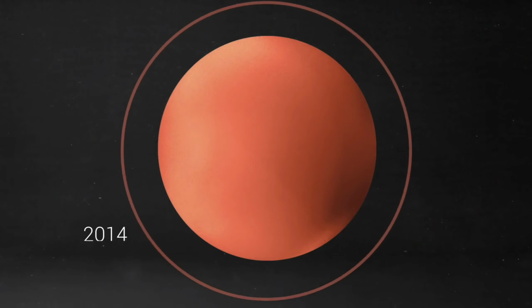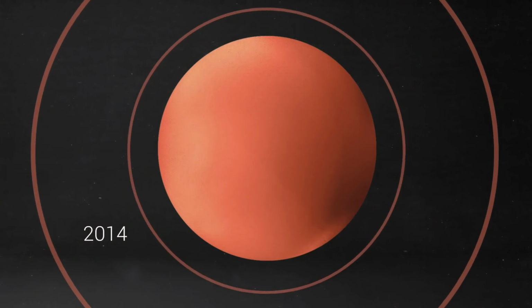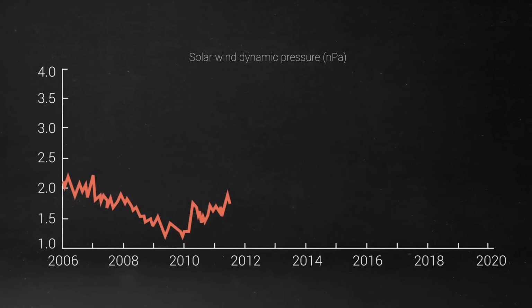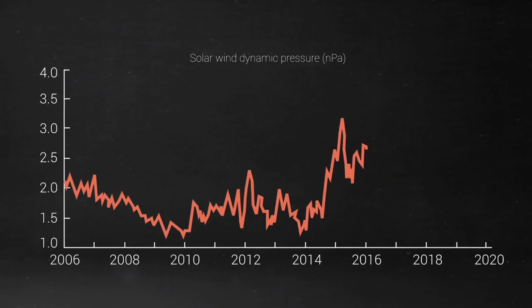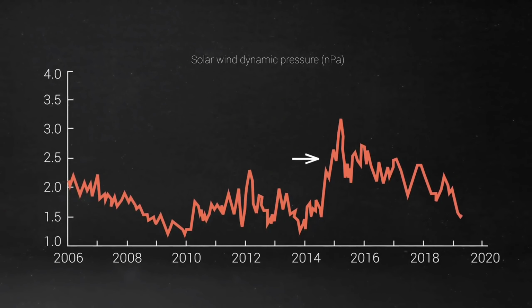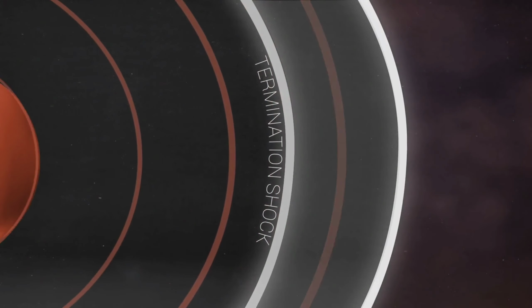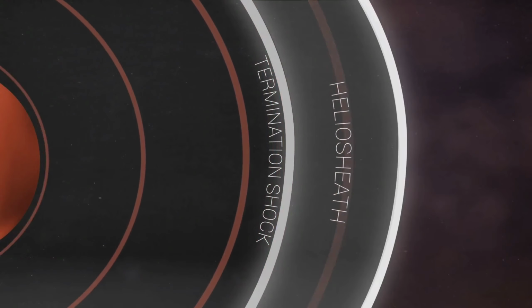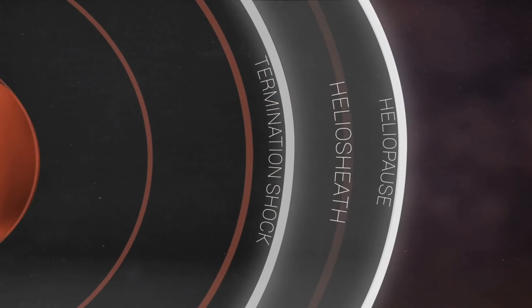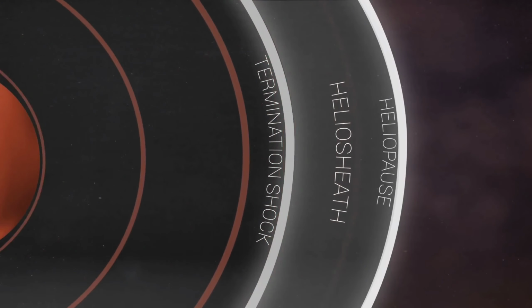For example, starting in 2014, there was a huge and prolonged increase in solar wind pressure. NASA spacecraft near Earth detected solar wind gusting 50% harder than previous years. After traveling outward for a year, solar wind hit the edge of the heliosphere. First the termination shock, and then it entered the heliosheath that's encased by the heliopause. Solar wind particles spent another year or so in this region.